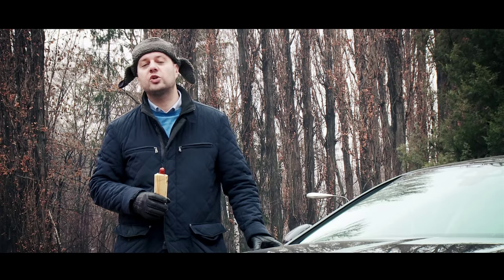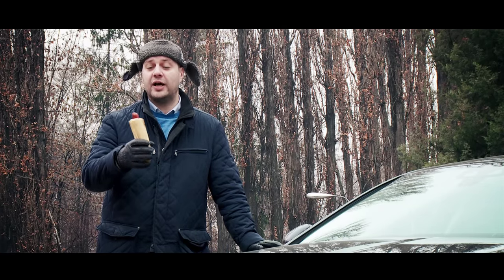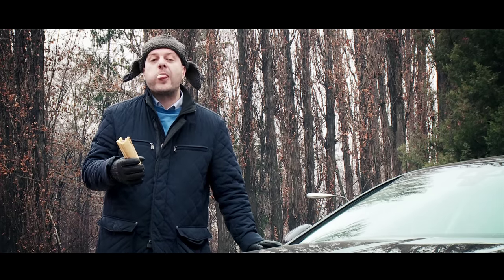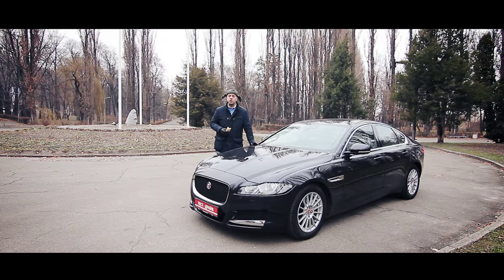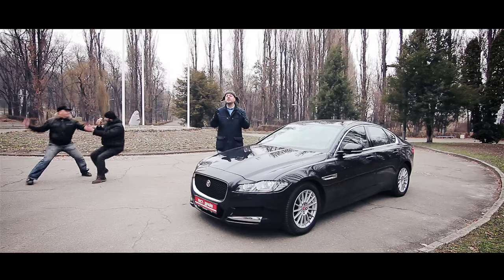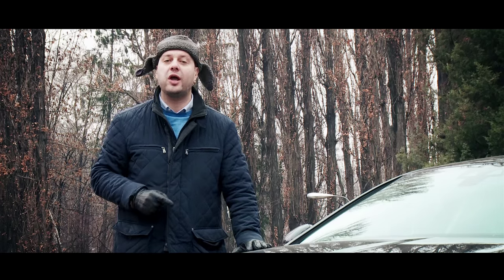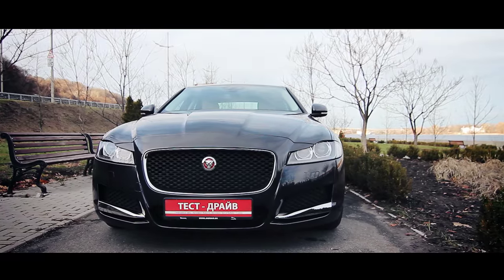Usually, when journalists are testing expensive and premium cars, they do eat some hot dogs, to demonstrate how cool and independent they are, alongside the full disregard of all that luxury stuff. But we are totally different journalists. We have equal attitude to all these cars. That's why today our story is not about the hot dog, but about a Jaguar XF.